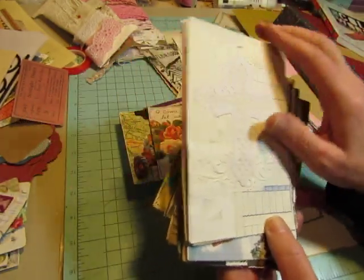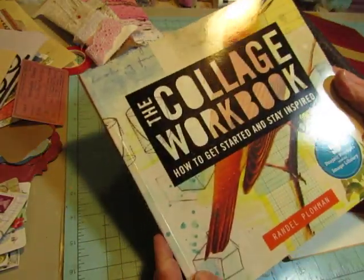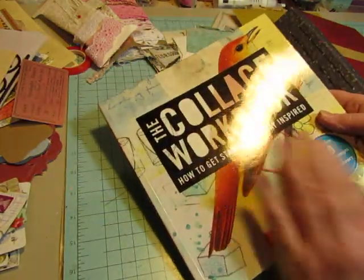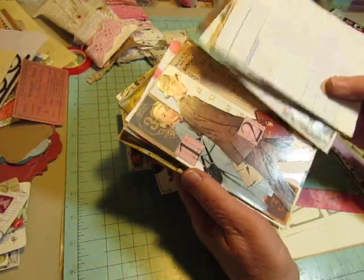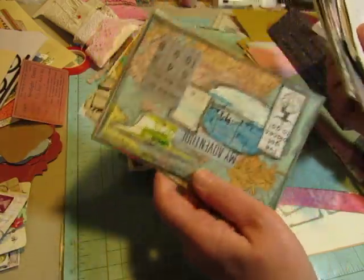Some of these, she did a different challenge with the collage workbook. She selected some challenges out of this book and gave them to us. And they were like once a month instead of every week. So some of these, I think that's what these all are. So these were really fun.